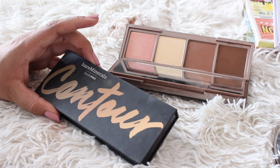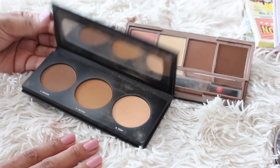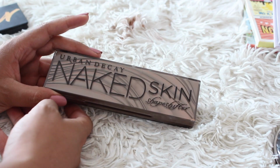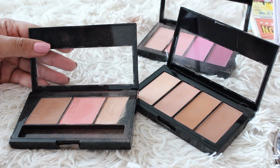2 contour palettes here that I enjoy. Bare Minerals Bare Pro Contour Kit. I think this is really good. They come in 2 different shades, thank God. So this is Tan to Dark. And then another palette that comes in multiple shades is the Urban Decay Naked Skin. I haven't actually played with this that much, but I do like it, so I'm going to hold on to it.